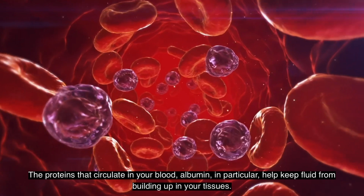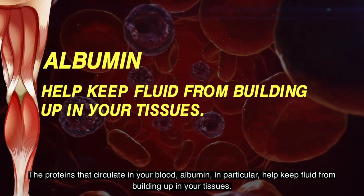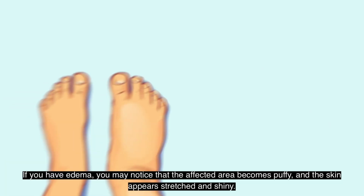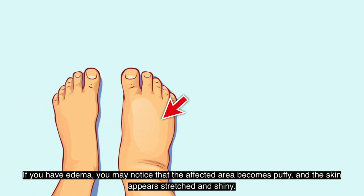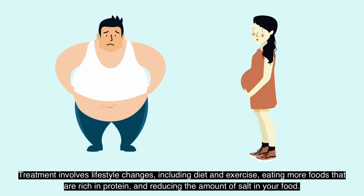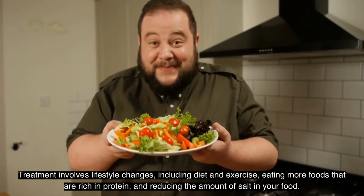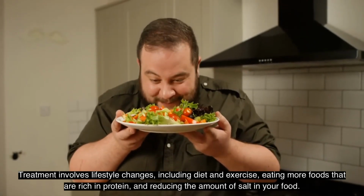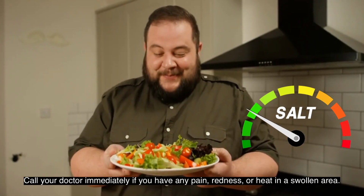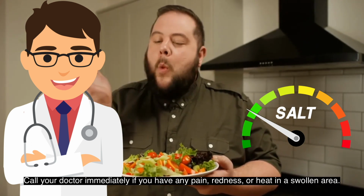The proteins that circulate in your blood, albumin in particular, help keep fluid from building up in your tissues. If you have edema, you may notice that the affected area becomes puffy, and the skin appears stretched and shiny. Obesity and pregnancy are also associated with a higher risk of developing edema. Treatment involves lifestyle changes, including diet and exercise, eating more foods that are rich in protein, and reducing the amount of salt in your food. Call your doctor immediately if you have any pain, redness, or heat in a swollen area.